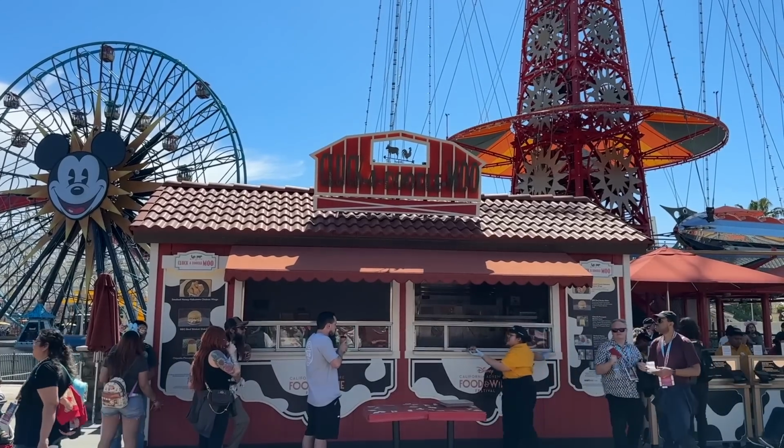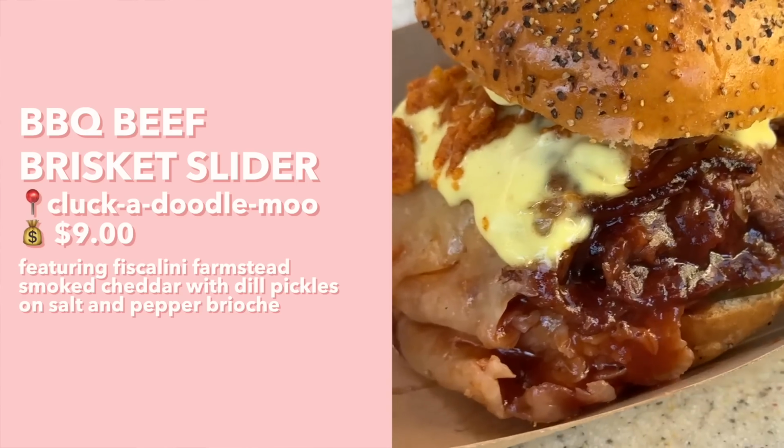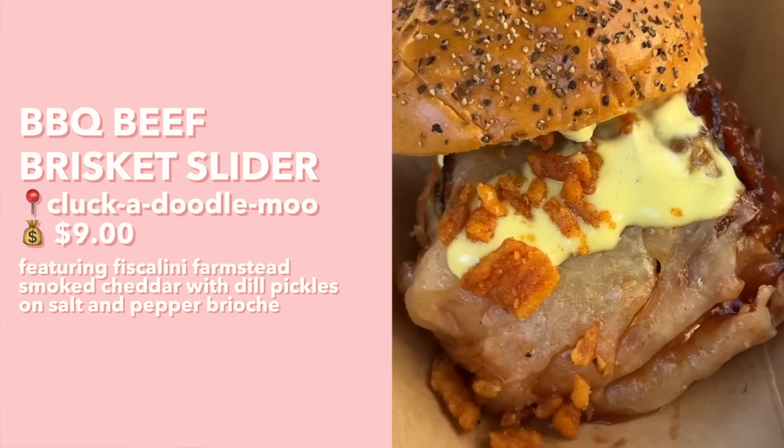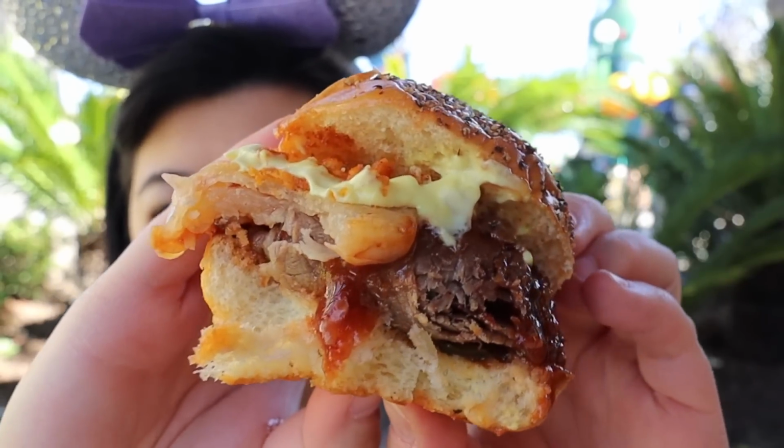Alright, so we just got another round of food. This time we stopped by Cluck-A-Doodle-Moo, and we got their barbecue beef brisket slider featuring Fiscalini Farmstead smoked cheddar with dill pickles on salt and pepper brioche. Immediately, the barbecue sauce is so smoky and sweet and tangy. They definitely stuff a good amount of the barbecue brisket in here. It's sliced really thinly. It's quite meaty and tender. Goes so well with the barbecue flavor.